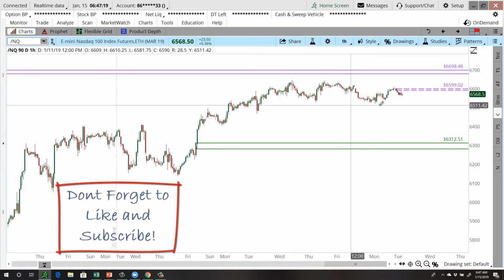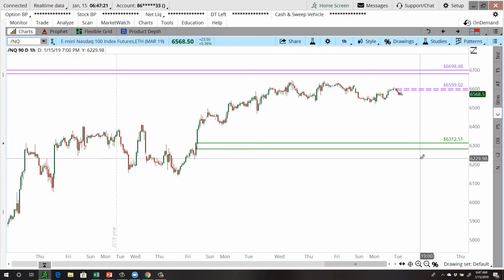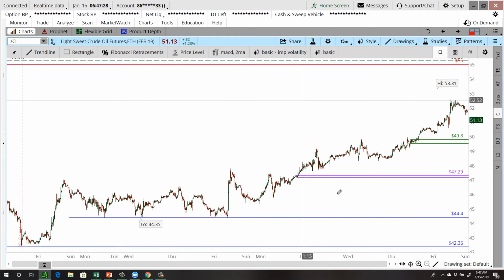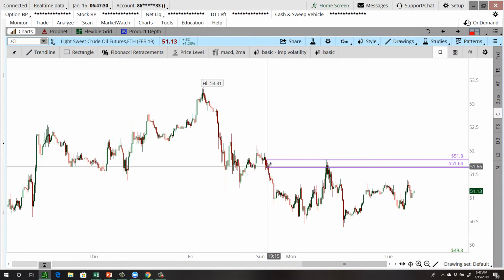Now, we could break down below an area here, and I think there's room to fall inside of this market all the way down to here. Crude oil yesterday. So for our crude oil level, let me know if you caught yesterday's short in crude.